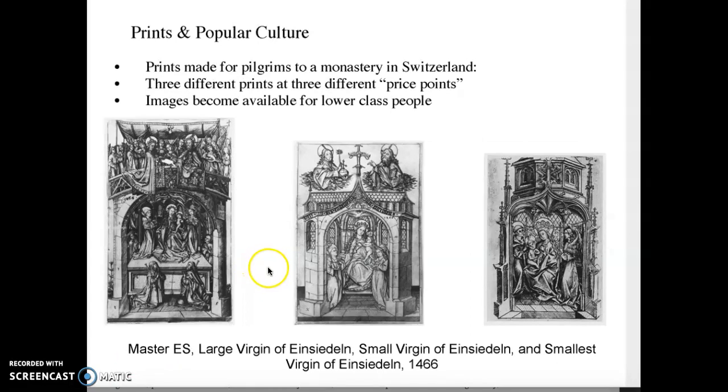And we can see an example of this in these 3 prints that were made by someone who we know was Master ES, because his initials ES are on the works, and he's associated with a cathedral in Einsiedeln, Switzerland, where it was a pilgrimage site because there was a celebration of a miraculous appearance of the Virgin Mary. There was an apparition of the Virgin Mary. So he had a contract to actually create prints that would be souvenirs.